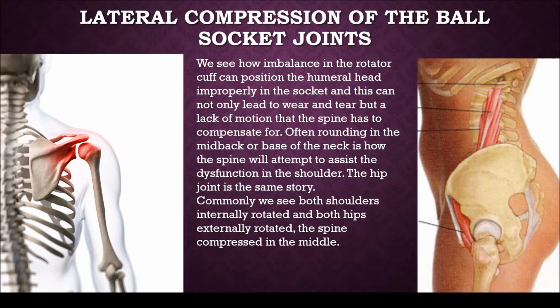So generally, we're seeing both shoulders internally rotated, both hips externally rotated, and the spine compressed and shrunk in between those two. So obviously, we need to lengthen that spine and counter-rotate shoulders and hips, compressing them back where they should be so they're tracking throughout these motions properly.